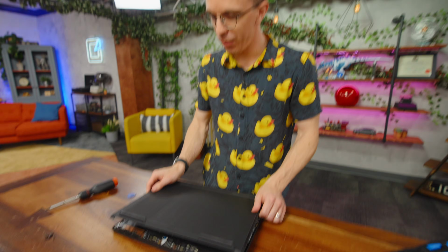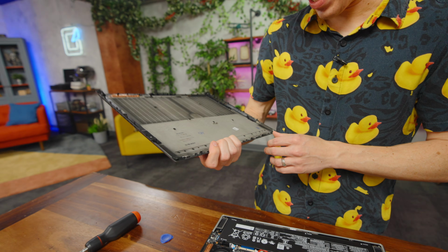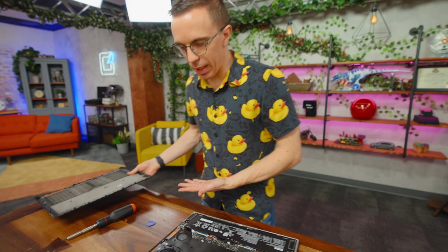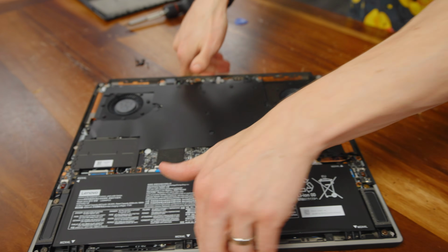There we go. All right. Woo! That's magnesium, or well, I assume it's magnesium. Wow! Dude, that is absurdly light. So this is the thing, when you've got a laptop like this that is loaded up with this level of specs, they did a lot of work to actually make it as lightweight as possible because there's certain places where you just can't save the weight.